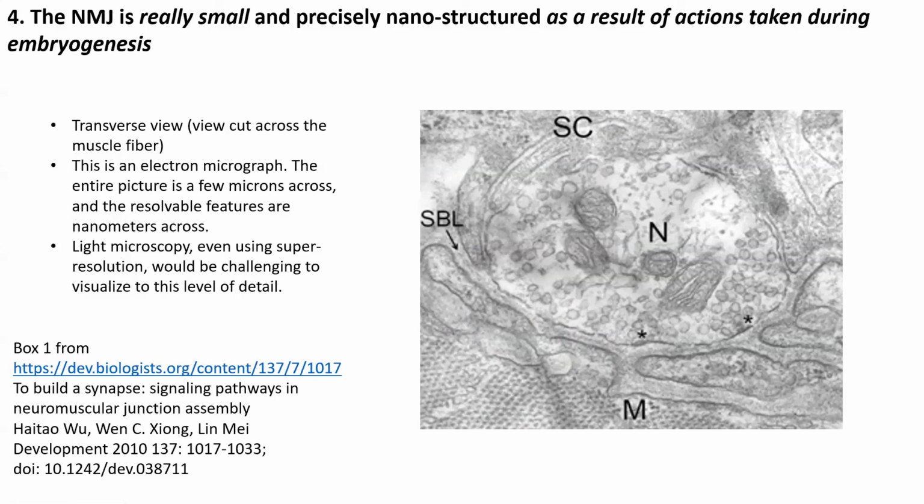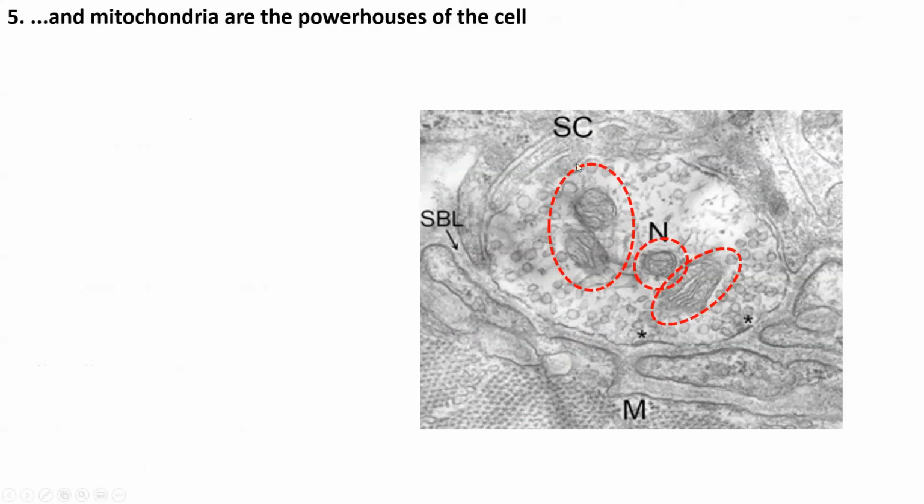Then the final point that I want to communicate about the neuromuscular junction is that circled in red are mitochondria. And as we know, mitochondria are the powerhouses of the cell. But being silly aside, this is probably one of the best demonstrations that cell organelles do matter, but it's just a lot of detail. So a lot of the time, you can just assume the organelles will find their right place. Mitochondria are actually actively transported to the right place along the cytoskeleton.